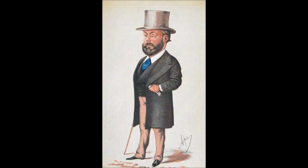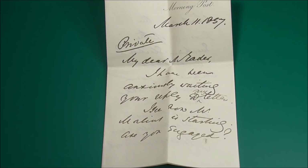There is a caricature of Algernon Borthwick which appeared in Vanity Fair back in 1871. And this is what we're looking at now. He certainly looks well fed and well to do. And without boring you with the details of his life, if you fancy checking him out, then just Google Algernon Borthwick and you'll be able to read all about him.